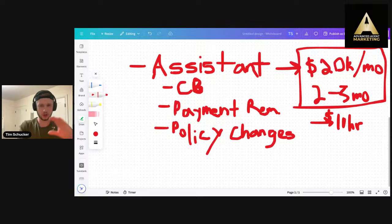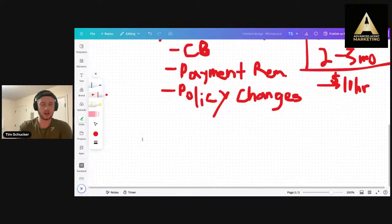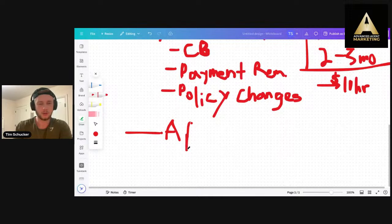A lot of people get this wrong and they try to hire an appointment setter first. The first person that you need to hire is an assistant, right? So once you have hired an assistant, the next person you want to hire is an appointment setter, right? Now, let me really quickly explain why, because a lot of people get this wrong because they hate dialing, and the first thing they do is they go and hire an appointment setter.